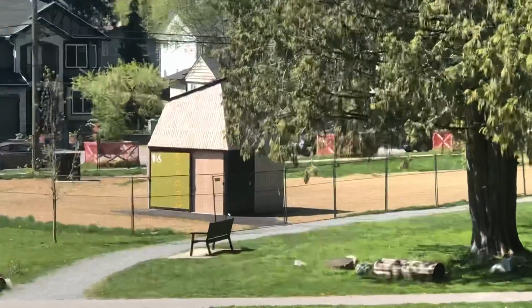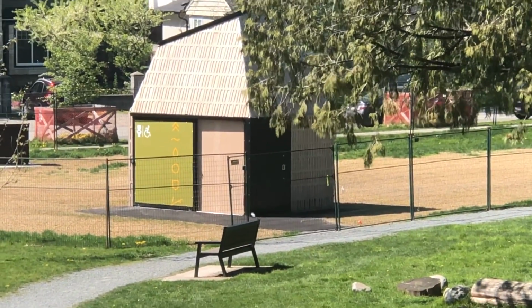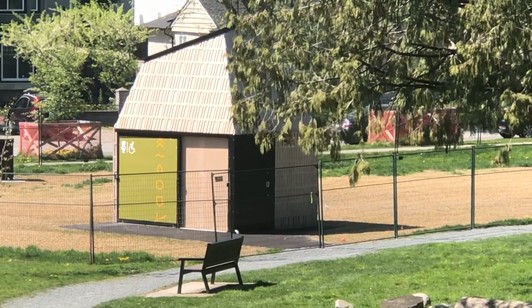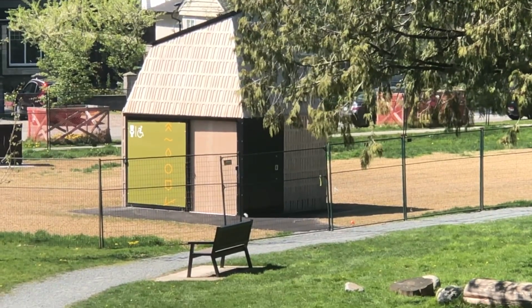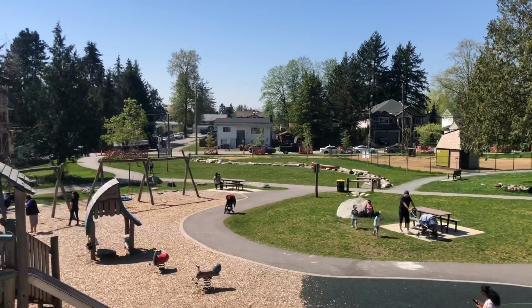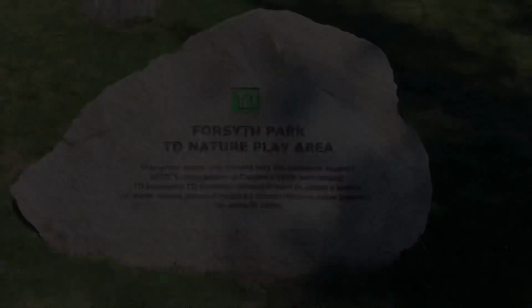That shelter over there, if you look past the bench where I usually sit during the cold days, is going to be a washroom, probably a unisex washroom with wheelchair access. And here's the 139th Street neighborhood and the playground.